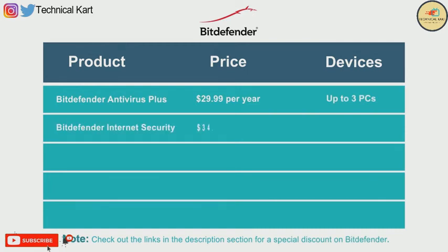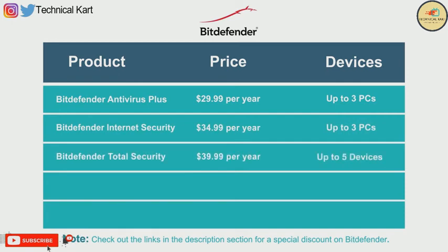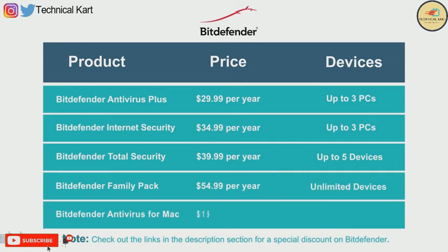Internet Security comes at $34.99 for 3 Windows devices. Total Security costs $39.99 for 5 Windows, Macs, and mobile devices. The Family Pack costs $54.99 for 15 devices. Bitdefender Antivirus for Mac costs you $19.99 for 1 device and $29.99 for 3 devices.